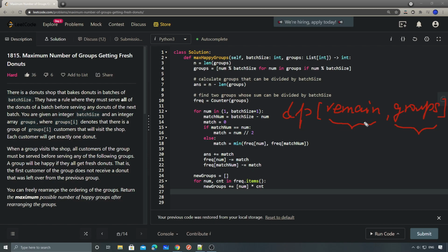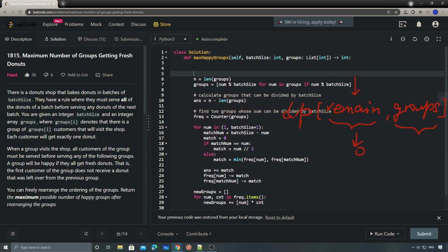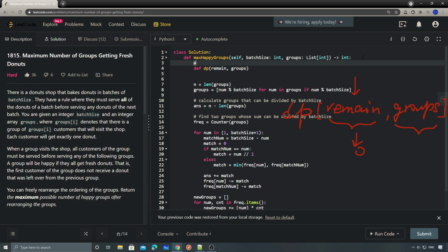And the second one is the remain. The reason we need the remain is that we need to know when we can increase the happy groups. We increase the happy group when this remain is equal to 0, because every time we pick a group, the new remain will be updated, and we increase the happy group when the remain is 0. That's why we need these two states in the DP function, right? So let's do a DP here. The first one is the remain, the second one is the groups, and then I'll just use Python's way of doing the cache here.